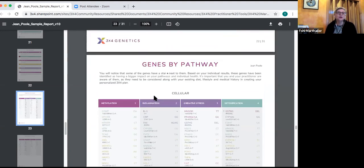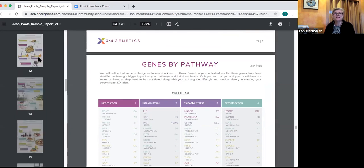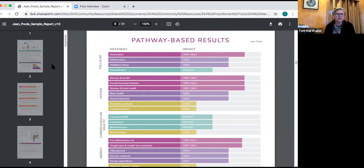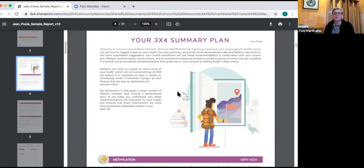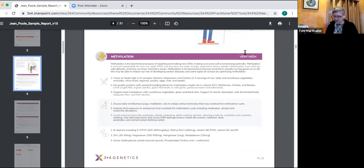So when it comes to supporting a person for their gut health, it really is, again, listening to their story. What are they dealing with? That is going to help us when we look at these pathways, and then identify and prioritize where we start. So let's take a look here at the summary plan. What's very supportive with the 3x4, and again, as Michelle said at the beginning, is that self-care is a discipline. When you begin to identify the priorities for this person and help them optimize their health, you get the information that says this is personalized to you. This is what's going to be a priority for you.